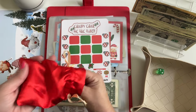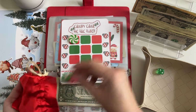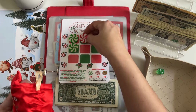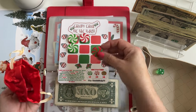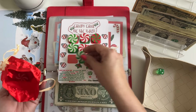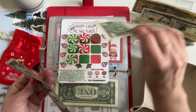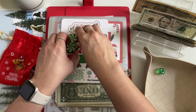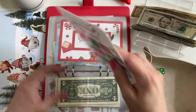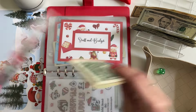All right, and let's pick our first peppermint, which is green and white. Then another green and white. And a red, ooh, a green, oh no, oh you guys, okay, so green and white, so that's $2, I'm happy about that, that means we get to play a little bit longer, so that is super cute and fun. Okay, so let me see if I can condense any of this yet. Nope, not yet, not that far along yet.